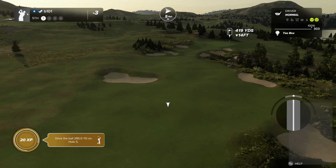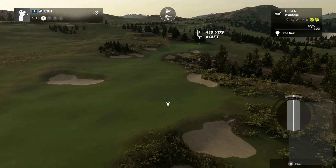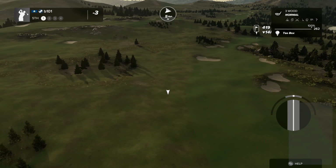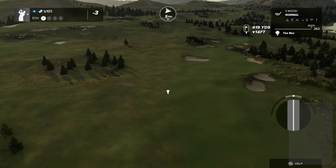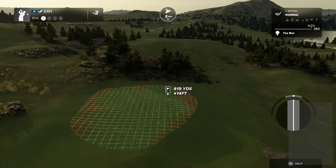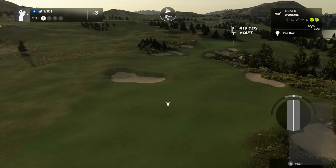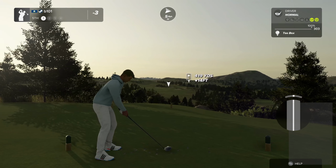Okay, so this one's more of a straightforward kind of narrows, pinches at driver. I would have loved a bit more fairway this side, just to make me consider taking 3-wood a bit more. Because I think driver landing zone is kind of the same.